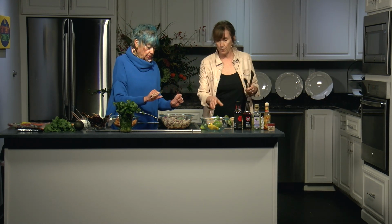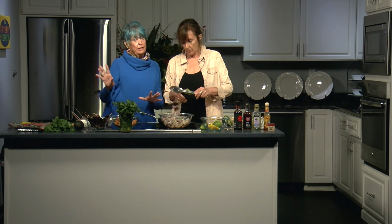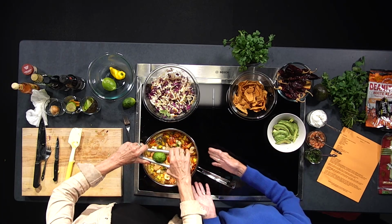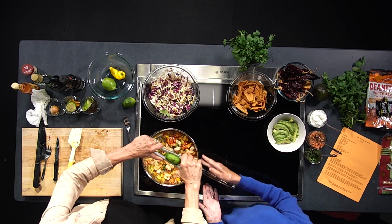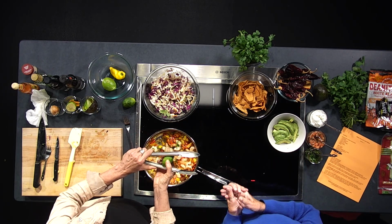The other thing about induction cooking that I find, and this is not an ad for an induction stovetop, truly, is that the pans stay nice and hot, and then the burner, once it's off, is gone. You can just put your hand right on it. It's wonderful, actually.